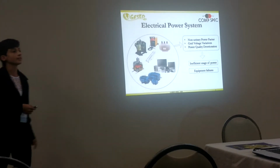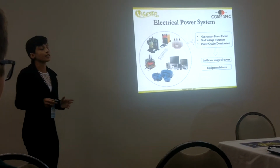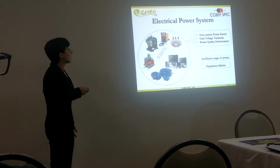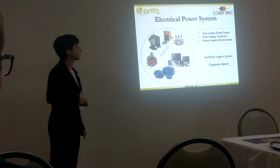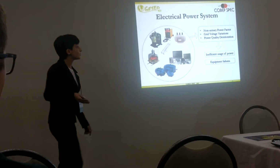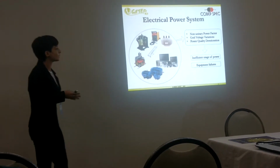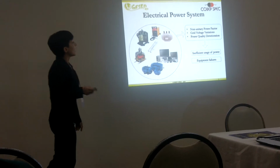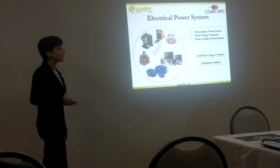The electrical power system is a complex structure with a huge variety of loads. Most of these loads are non-resistive or fluctuating. These loads can produce non-unitary power factors, grid voltage variation, and power quality deterioration. These phenomena can also produce inefficient usage of the power and are the most common reason for equipment failures.